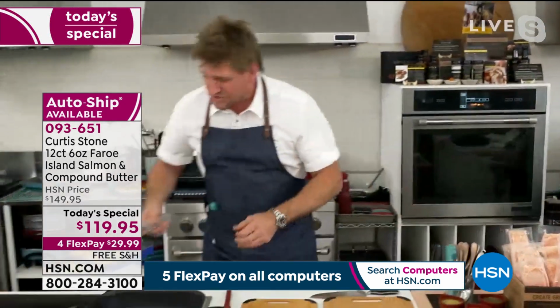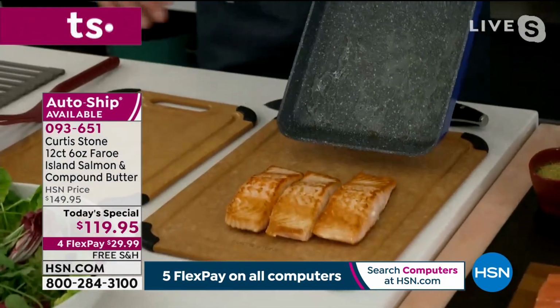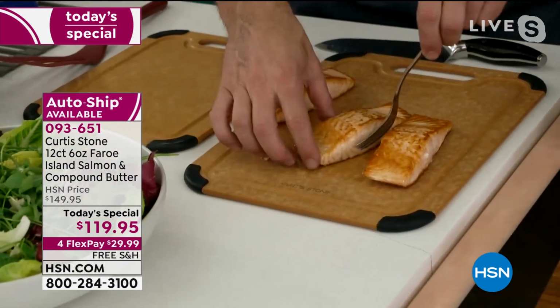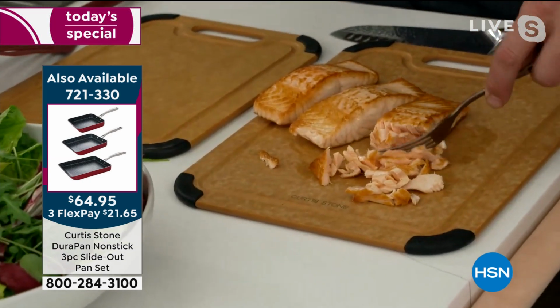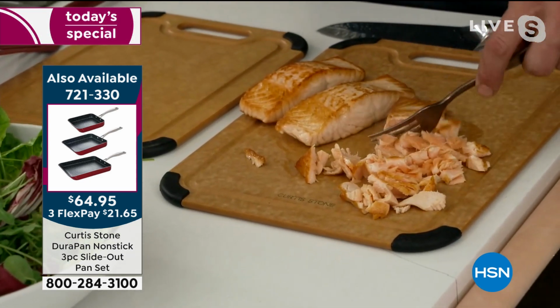But I want you to see it now. I've got my beautiful little slide out pan. We have a few of these left. The fish will slide straight on out of those. But we'll get to that a little later on. Check out this beautiful salmon, though. You can see here how it is just so flaky, so delicious and wonderful. And you can see how deliciously this salmon cooks.